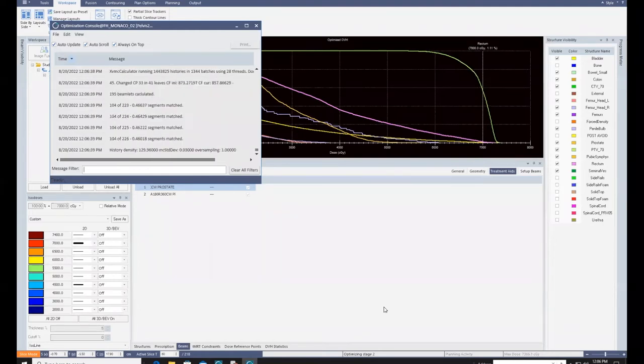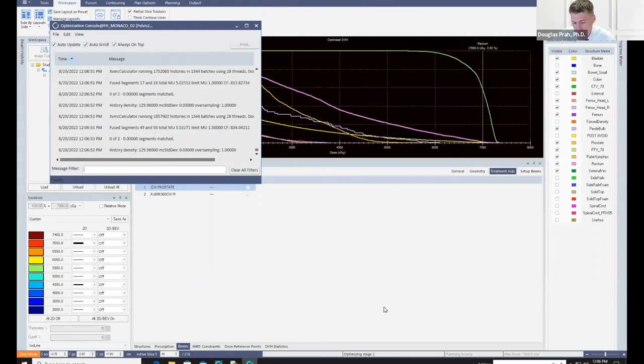Okay, yeah, because during accurate planning, sometimes I saw the segment error report on the optimization console, and it also says the leaf number violated something. But I'm not really sure whether that information means this plan cannot be delivered to the machine. Well, I know there are physical constraints of the MLC head. I don't know what MLC head you have, but the Agility head. Yes.